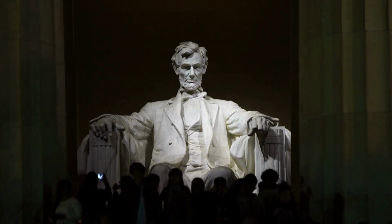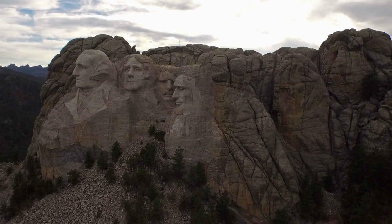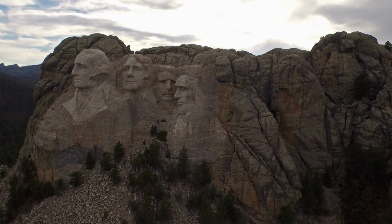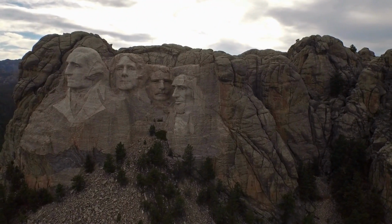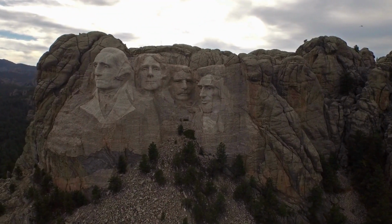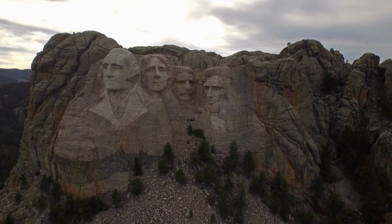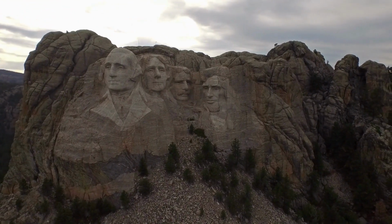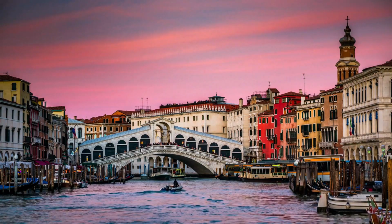Each of these presidential faces is 60 feet high. That's about the height of a 6-story building. Imagine that. Mount Rushmore isn't just a mountain with faces though, it's a symbol of the courage, determination, and wisdom of these four great leaders who shaped the United States. It's a reminder of our past and a beacon for our future. So remember kids, Mount Rushmore is more than just a mountain, it's a tribute to four great men who shaped America.